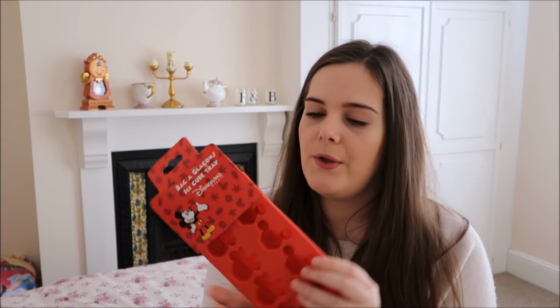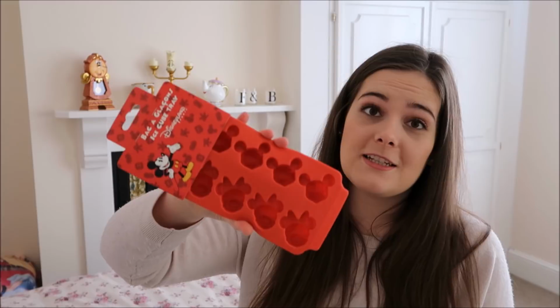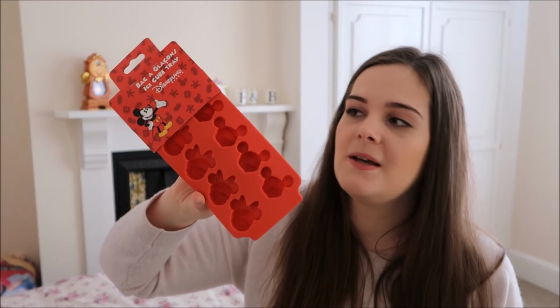And then another thing for the kitchen, but this is mainly for Ben, is this ice cube tray. Now, I've never had a silicone ice cube tray before, but he thought it might be easier to just pop the ice out because it's obviously flexible. This was €5.99, which again I did not think was too bad for Disney pricing, and it's just got one side of Mickey's and one side of Minnie's. So we got this, and we can now use this because Ben has been wanting to use this for 6 months, and I keep saying to him, no, not until I've done the video.